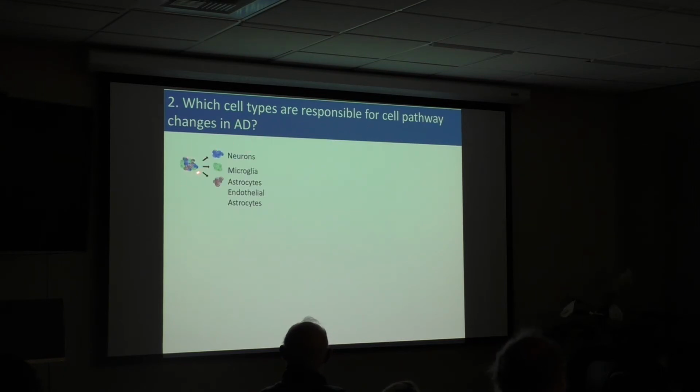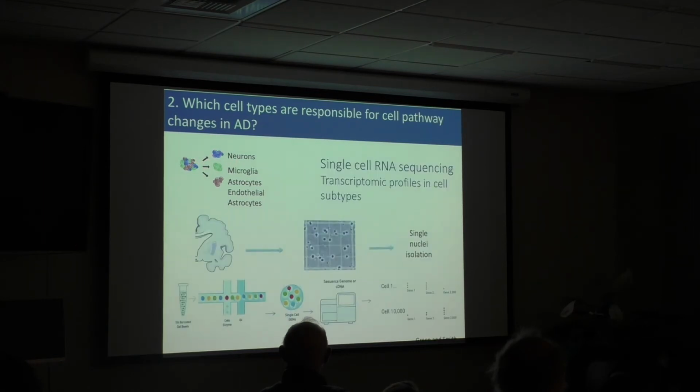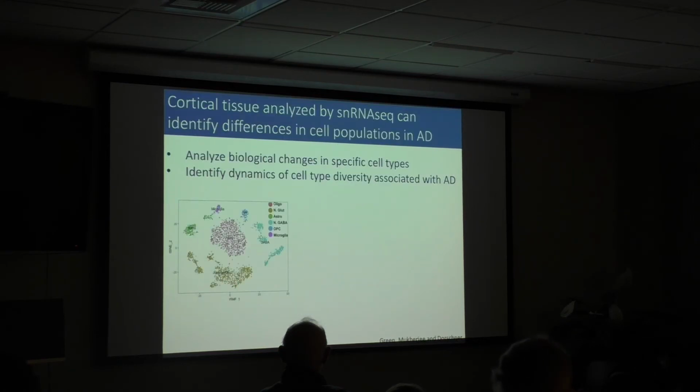So you can take this little mess of brain tissue and actually separate it out. What we do is take frozen brain, then prepare single cell or single nuclei preparations, and then using the 10x system that allows you to barcode each cell, you can measure the transcripts of each barcode and get a sense of what the transcriptomics are for each cell type. So here's an example of what the readout looks like when you just take a piece of brain and analyze it using the single cell approach.